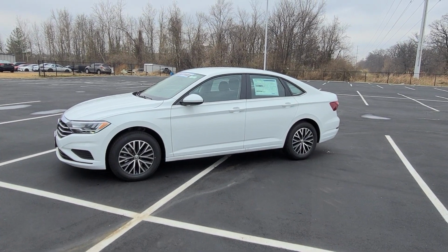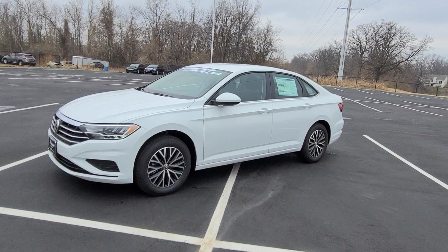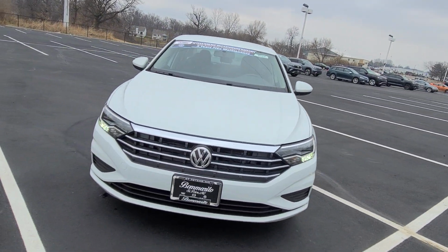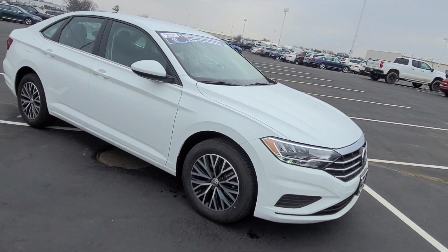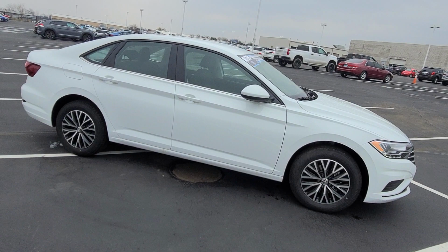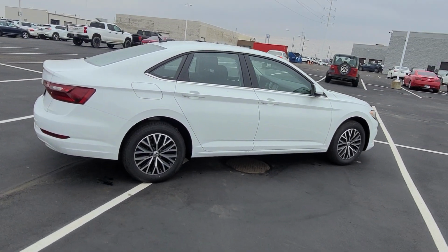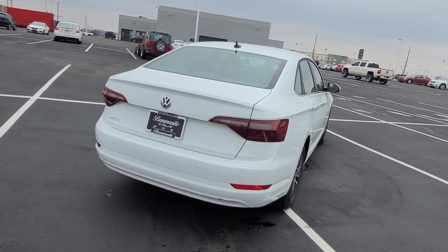Today I'm bringing you a 2021 Volkswagen Jetta S. This particular one is pure white on the outside with Titan black cloth interior. It features LED running lights, LED headlights, LED reverse lights, LED tail lights, that nice bow line down the side, alloy wheels that are machine black and silver finish, that molded spoiler into the trunk lid there.